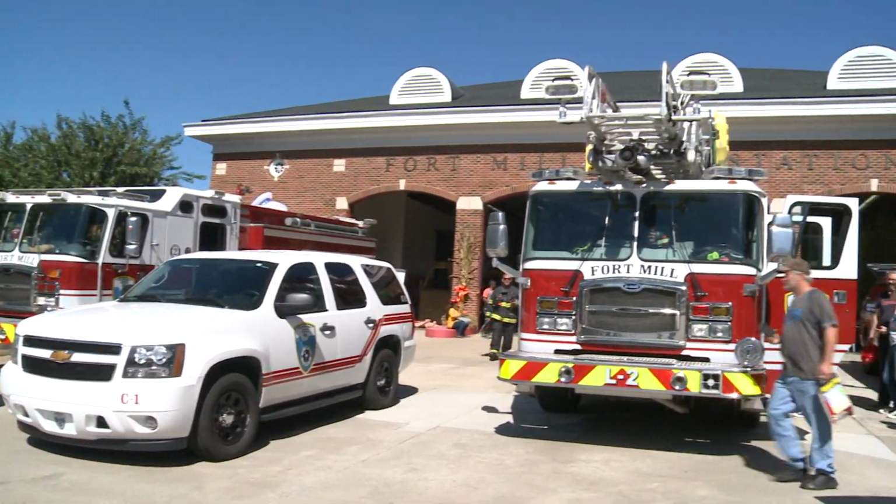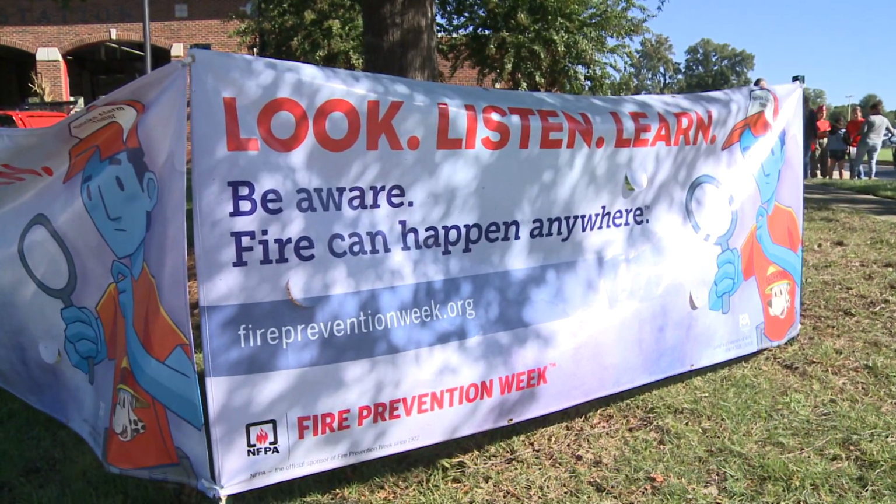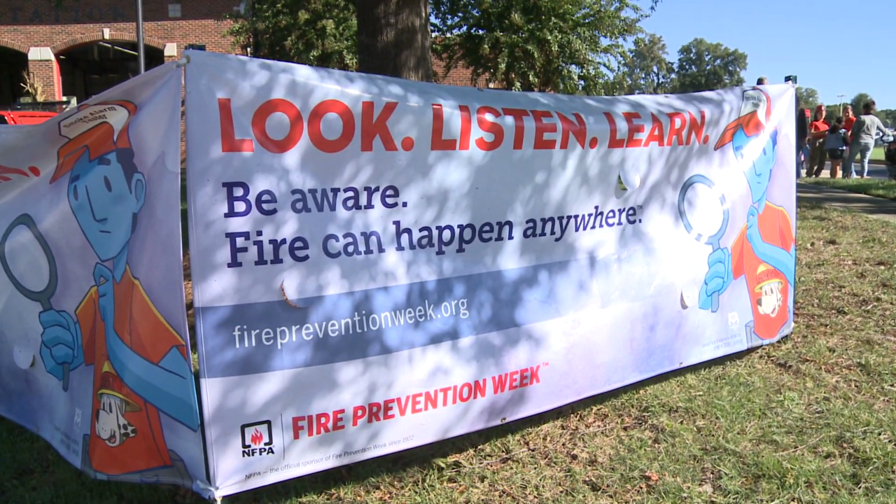We're at the Fort Mill Fire Department here celebrating our annual open house, where the community can come and meet those that serve them in a non-emergency capacity. This year's theme is Look, Listen, Learn. We want to look for hazards in our home, listen for our smoke detector, and learn two ways out of every room and out of our house.